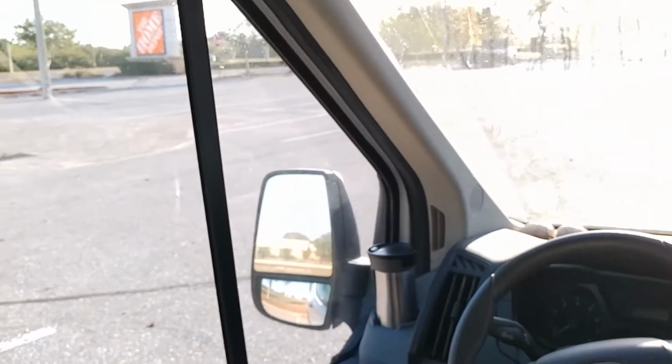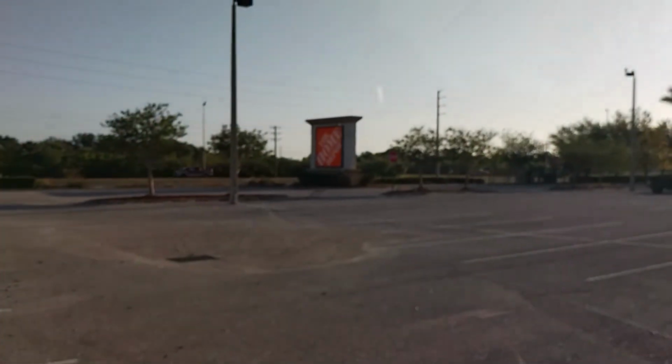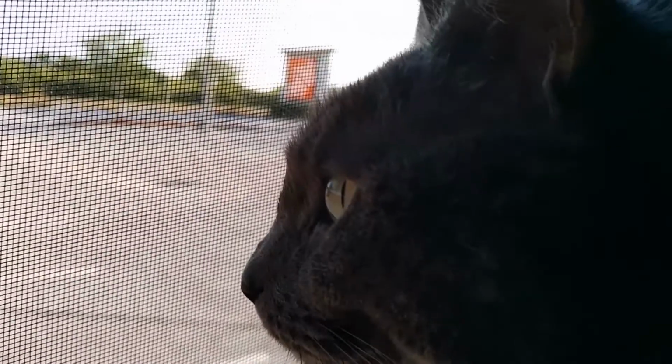Mm-hmm. Now we have a van full of lumber for some reason. Must have done some sleep shopping. What are we gonna do with all that lumber now? Build another van. Oh, awesome.